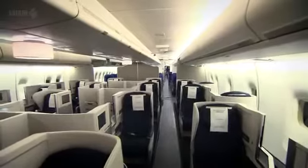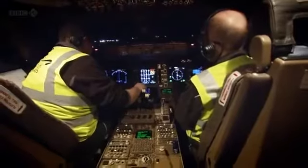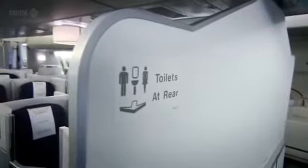Okay, going up on 1 and 4. It's still an engineering marvel. It's just awesome, the power of these things.